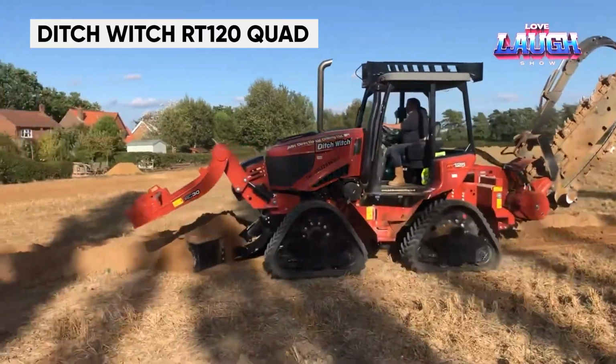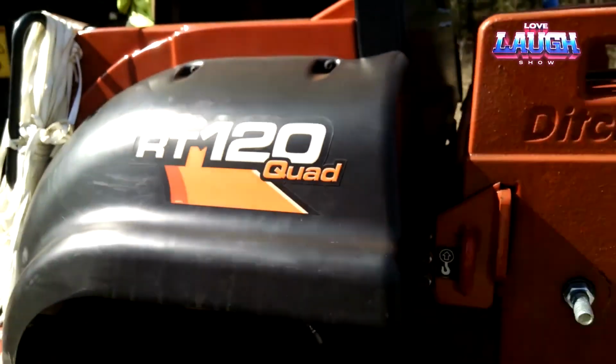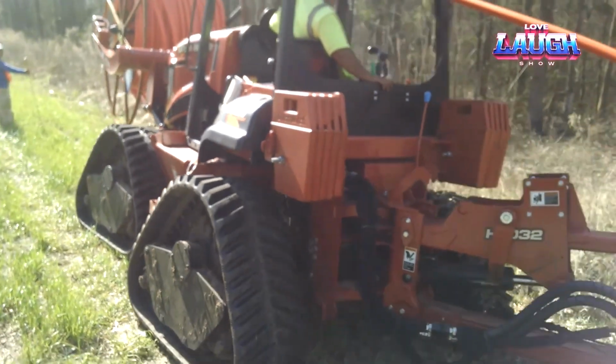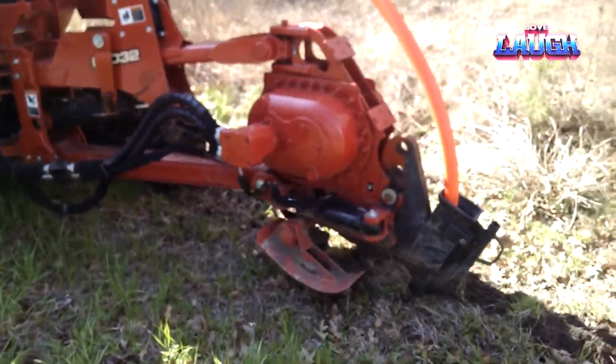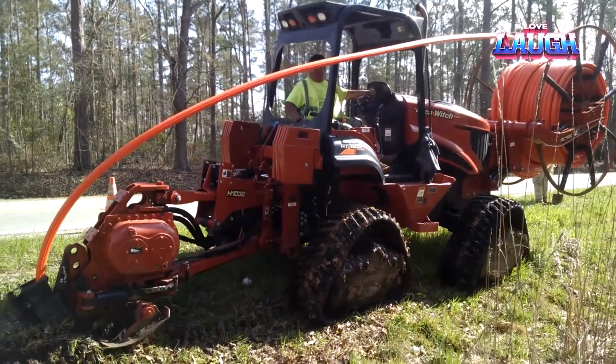Ditch Witch's RT120 Quad is a unique blend of power and agility. Its quad-track system provides exceptional traction in all conditions. Equipped with a 120 horsepower engine, this machine is versatile and capable of handling trenching, plowing, and backfilling with ease.